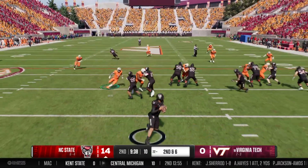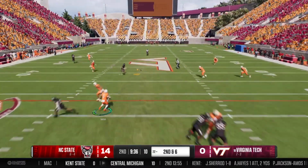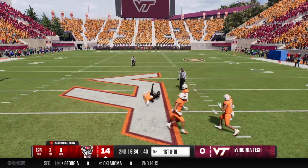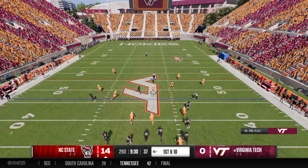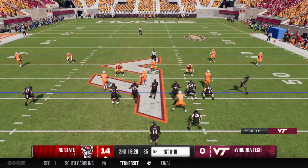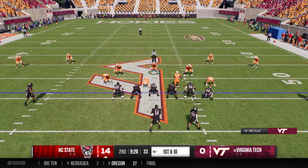Off play action. Fires to the middle. He's got it. And he was loose and in the open field and on his way. A tremendous pickup on that one.